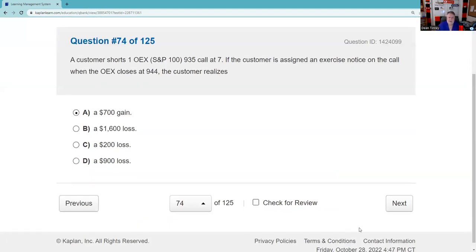Customer shorts an OEX call at 7. So that's an opening sale. The customer is assigned an exercise notice at 9:44. This is testing you on, do you understand it settles in cash? So that's going to be 900, and I received 700. And it says realizes. So I shorted it at 7. I bought it back at 9, so it looks like I got a $200 loss.